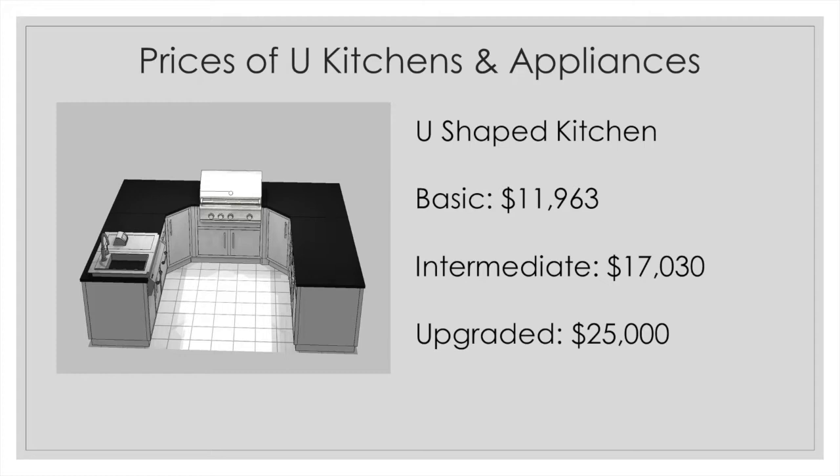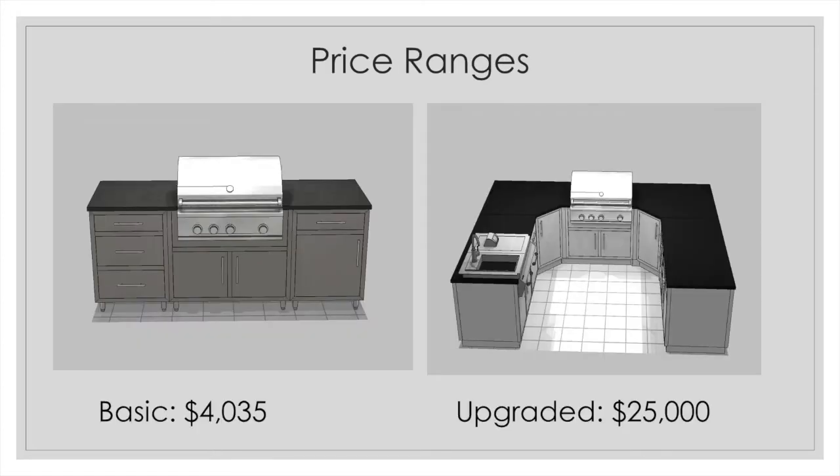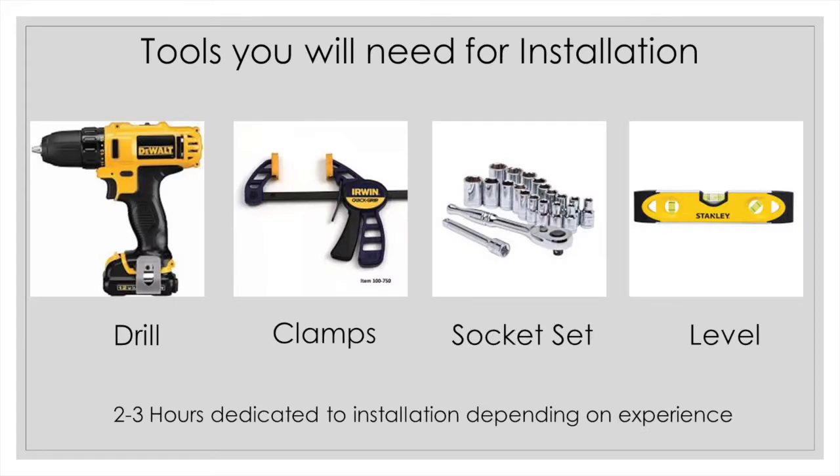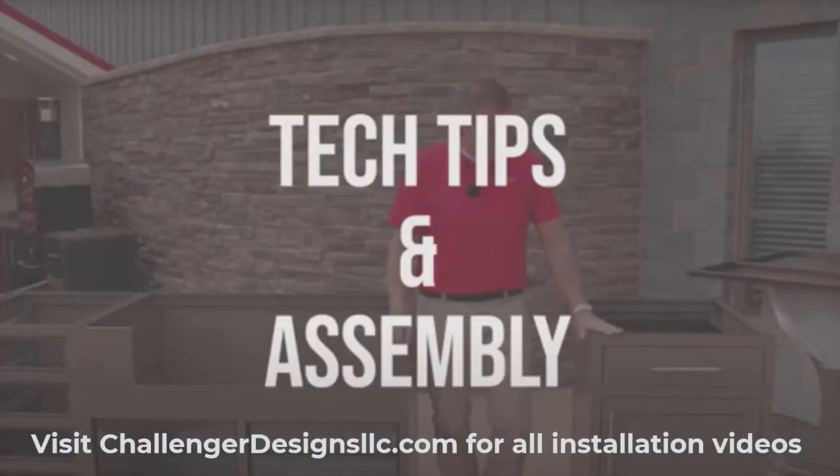In essence, as you can see, using different sizes of kitchens, different countertops, and different appliances, you can create an outdoor kitchen from anywhere from $4,000 to $25,000. This does not include your installation or delivery, but if you factor that in, we can make custom slides for you. You will need 4 tools for installation: a drill, clamps, socket set, and level. Depending on experience, it will take 2 to 4 hours for every 9 feet of kitchen.